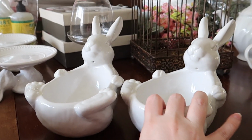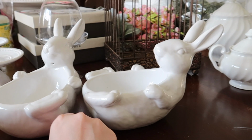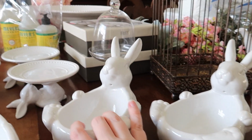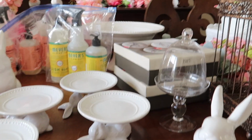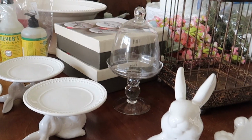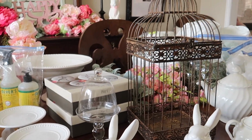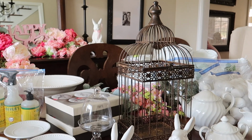These also came from Pottery Barn. I'm not sure if I'll use them this year or not. Last year I think I put some flowers in them. But last year I decorated more of the house than I'm planning on decorating this year. And this glass cloche and this bird cage both came from Hobby Lobby.